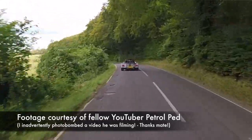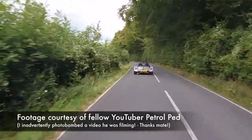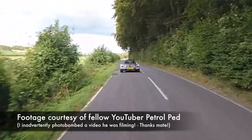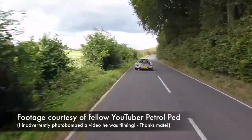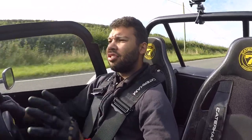The torque figure may not seem that impressive, but the bhp figure is where everything gets really exciting. This car weighs only 610 kilograms, meaning it has 375 brake horsepower per ton. That is more than a Porsche 918. Yeah, more than a Porsche 918. Work the 5-speed manual gearbox quickly enough and you'll hit 60 miles per hour in just 3.4 seconds. Now, to give you some perspective, that is faster than a Lexus LFA.